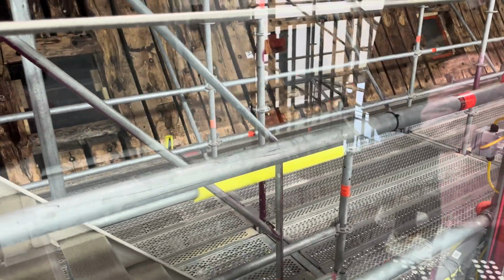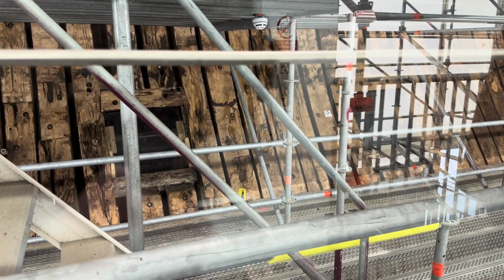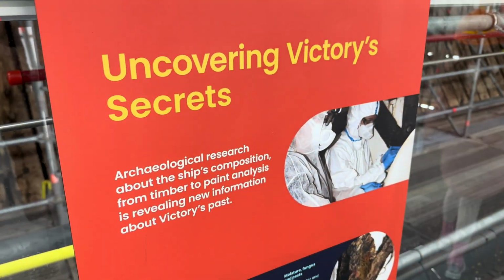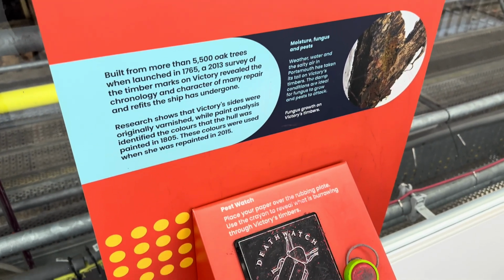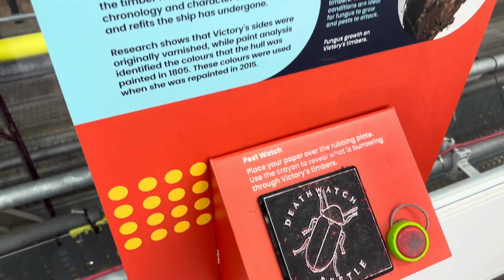So you can see the work they're doing, and it's literally been stripped back to the bare bones, like the scaffolding of the ship itself, which is amazing to see. Obviously it's a wooden ship, and a wooden ship in water, which is so old, you get problems. One of those problems is apparently the Death Watch beetle burrowing through Victory's timbers.